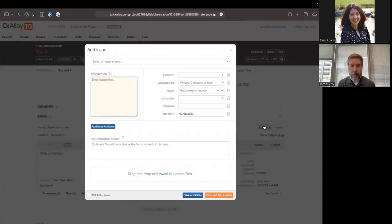Once you have those defined, when you go to create an issue, and some of you may be current CX Alloy users, the addition here is this button, add issue attribute, the new piece that we added in September to make this all possible. So let's say I have an issue where we've got a damper that isn't behaving as appropriate, isn't following the BAS commands, resulting in unnecessary running time. You have your issue, whatever it is, and you go, you know what? This is an issue that should really be flagged as something that could have an energy savings component to it.